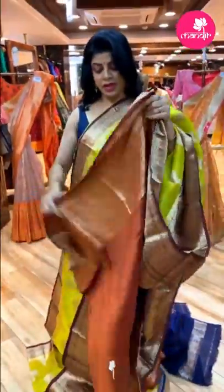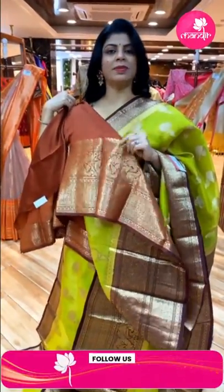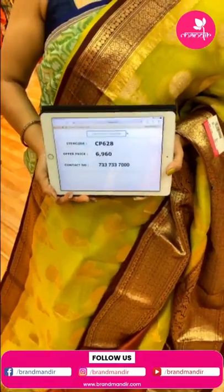Contrast border. Pallu is contrast with the floral brocade. And the blouse is contrast. It's a matka silk fabric with border. The blouse fabric is matka silk. 6,960 is the price, CP628 is the code.